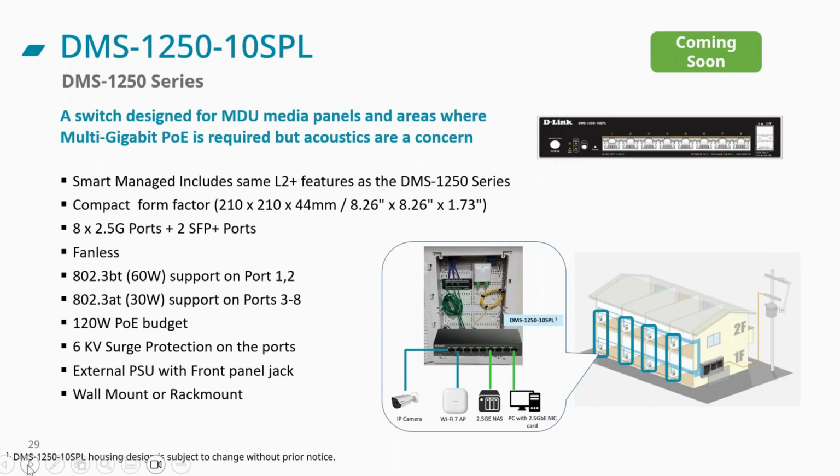So the third switch which I want to talk about is the MDU switch. So it's the DMS 1250-10SPL. This particular device will be available in Q1 of next year. It's designed for media panels. So what I mean by that is that it not only offers the same layer 2 plus features that we're offering with the DMS 1250, but it is a fully managed switch.